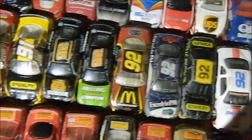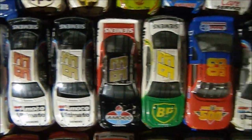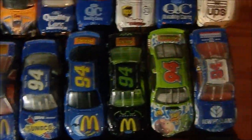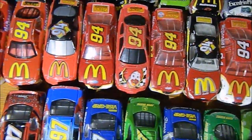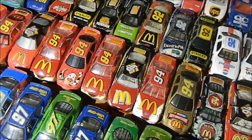91, 92s, and then 93s. And then 94, the year I was born. This is the car I really associate Bill Elliott with, because I have so many of them. Look at all these McDonald's cars. A lot of McDonald's Bill Elliott's, and I really like this car right here.